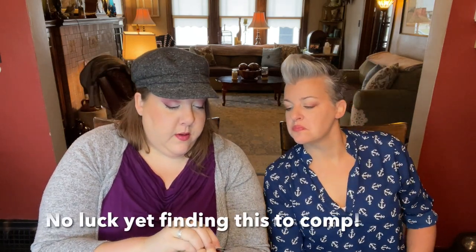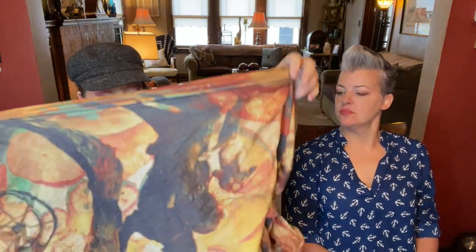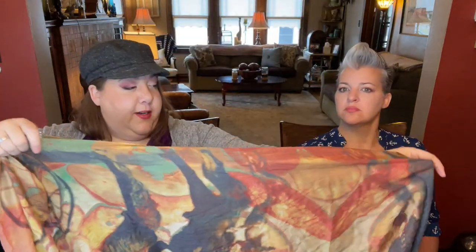Right as we were finishing up going through stuff, Cindy pulled out this scarf and I could see it from where she was and I was like, oh man, hold that up. It looks really cool. And it is very cool. It is an art piece. It says artwork. It's called The Circus and the artist is Sophia Brajal, B-R-A-J-A-L. Brajal.